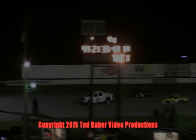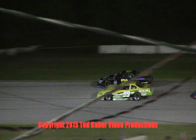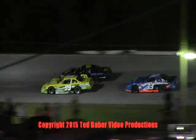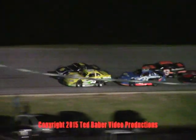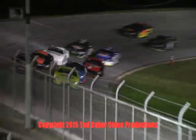Riley Thornton. All right. Time to get this thing settled. 9 laps to go. Junior inside. Riley outside. Watch for that green flag. It's out. Here we go.